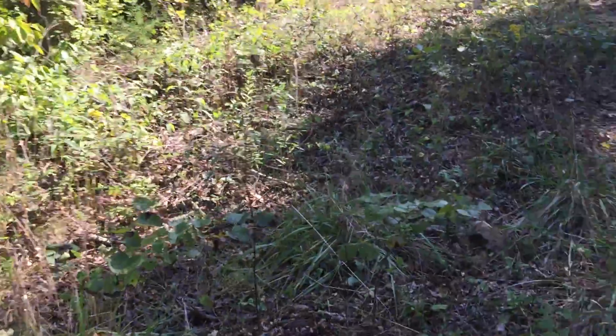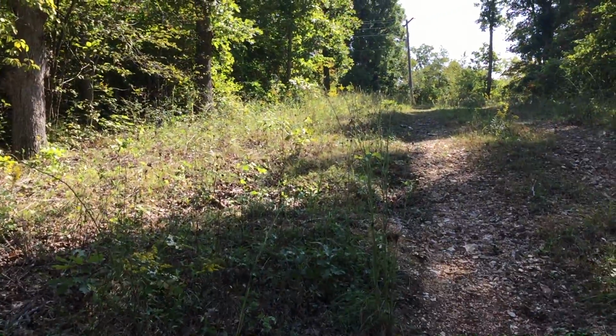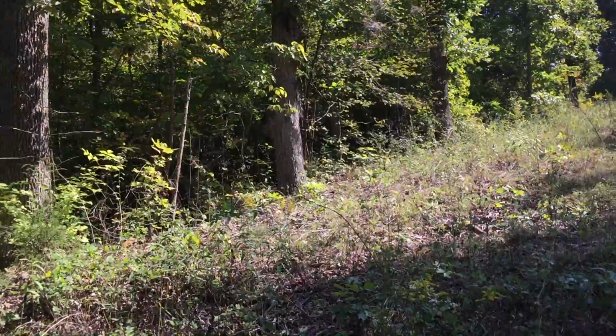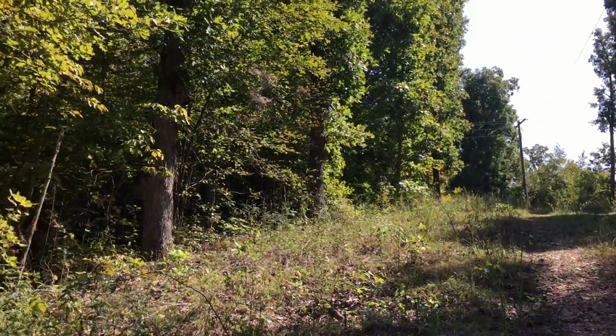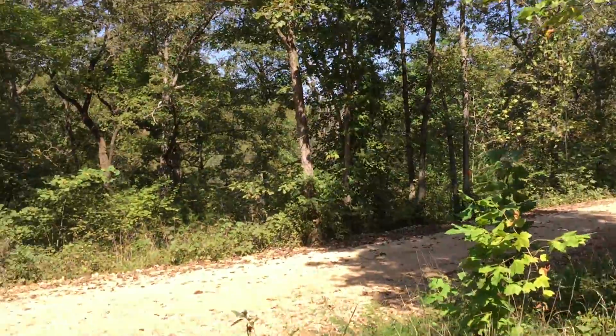I don't have the aerial map. I wish I did, but the property sits on both sides of the road. I think there's more on this east side. You can see quite a bit of mature timber out here. I haven't been out here for years.